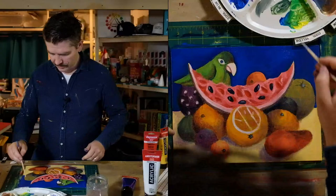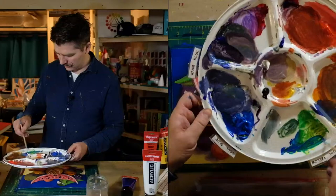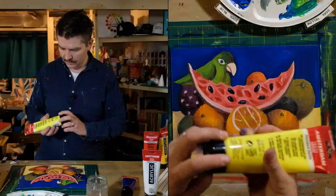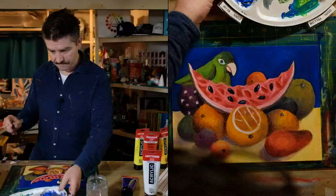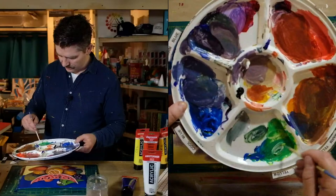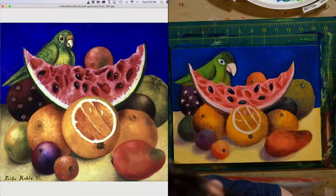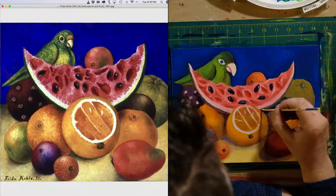So I'm going to mix a cool green, just like we did with the parrot. I've got my cool blue and cool yellow. I need a little bit more yellow here. I'm even going to add just a little bit of white into this mixture, just to help it show through some of these darker colors. This might be a little intense, but I kind of like it.